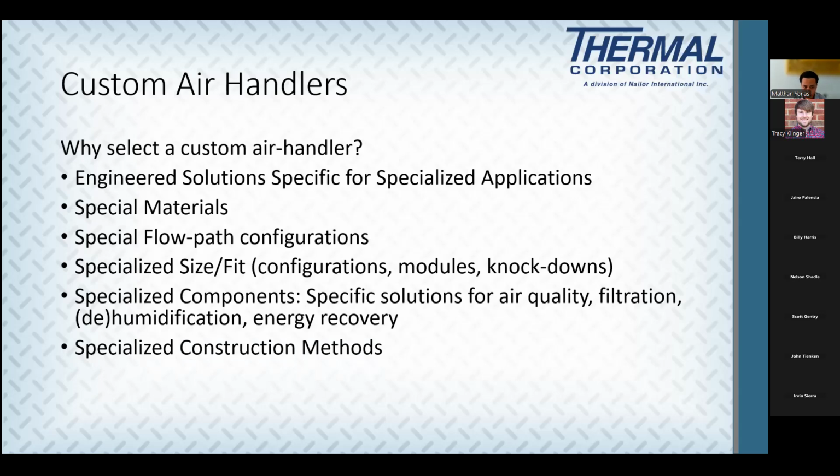Specialized construction methods. This also touches on the specialized size and fit, but also the actual construction of the unit, the construction of the cabinet, the panels, even the base, can get down to those minute details. If you need a welded frame unit, many catalog options aren't going to have a fully welded frame. If you have to have fan exhaust sit on top of a unit, you might want a welded frame to support that weight, or if you want a thermal break, you've got special considerations in how your panels and frame are put together. So, again, just another thing that's driving you to a custom air handler.